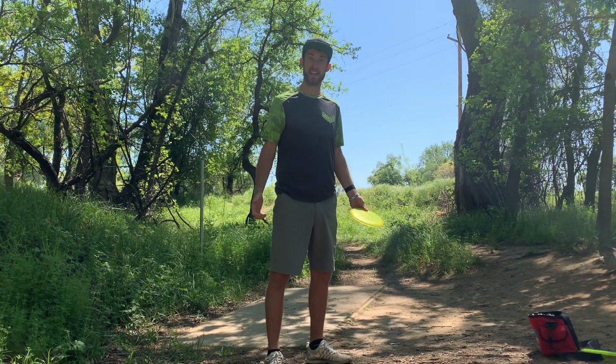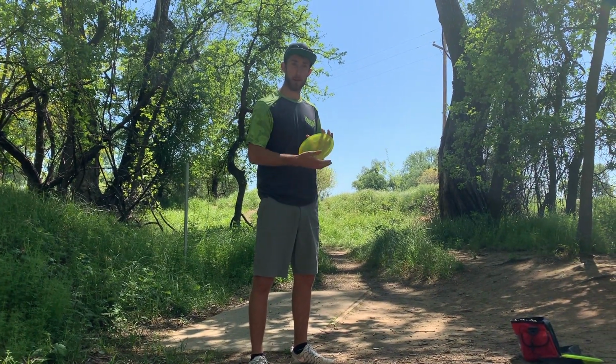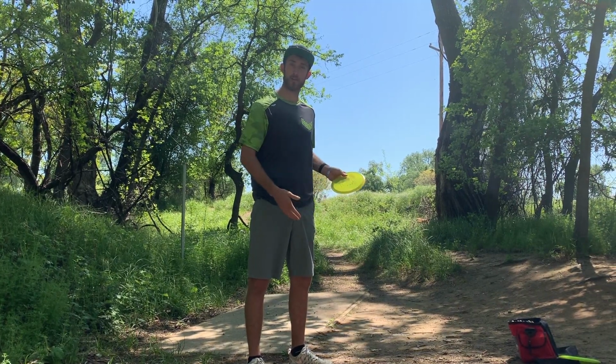Now I'm going to start my set of 10 on this hole, and we got a little bit of a left to right wind, so that's going to make it a little more challenging. But I'm going to start off with rocks and then work my way to the drivers.